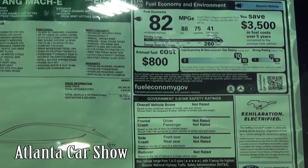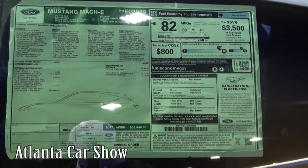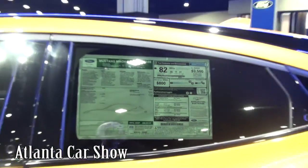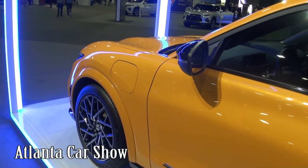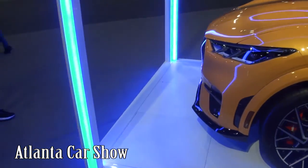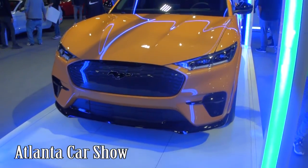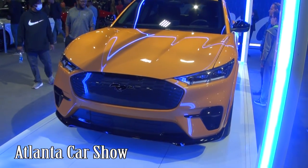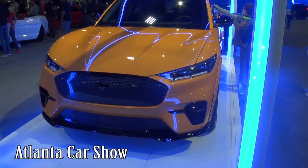This Mustang Mach-E, E standing for electric, is an all-electric. It's got a rating of 82 miles per gallon equivalent. As you can see, very sporty car. The plug-in is up here on the left front fender, and we're going to swing around and let you see the front, which is a very modern design. The way they've got this front, it does look a lot like a Tesla model from 2012 to 2017. Had a similar look, so very sporty car.